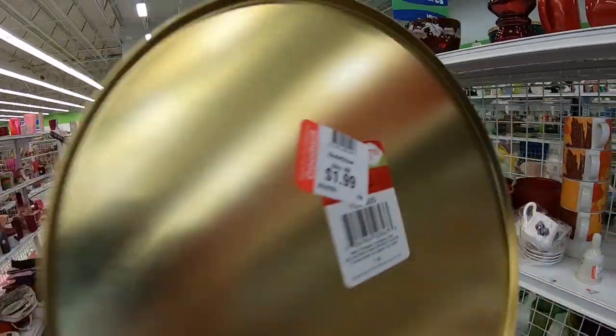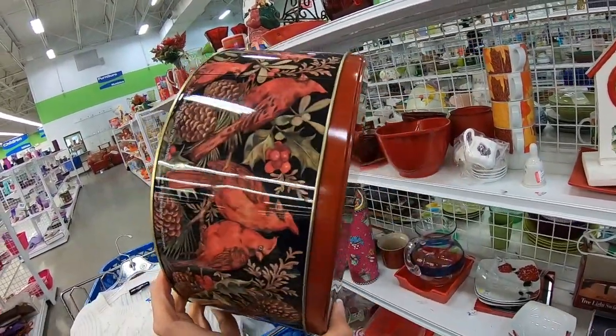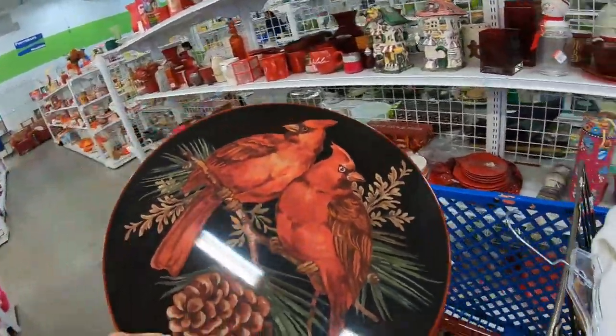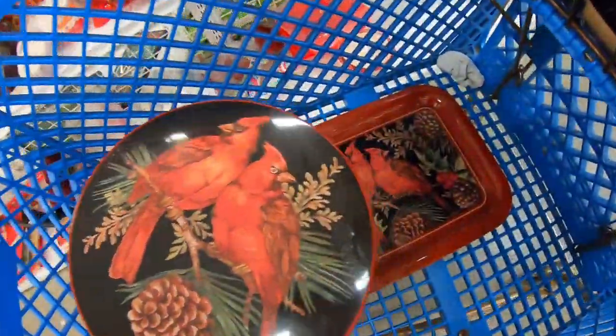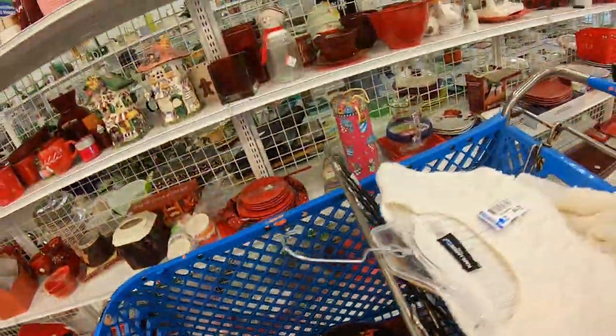Now you can see the original price was either $17.99 or $7.99. I'm thinking it might have been filled with cookies. I'm going to peel the Goodwill sticker off and see if it is $17.99, but look how pretty that is. Absolutely, yes.